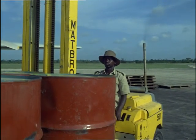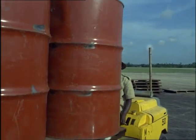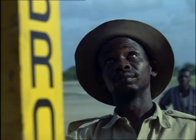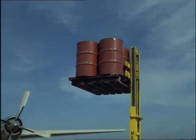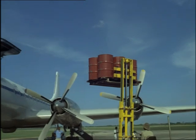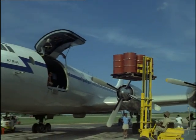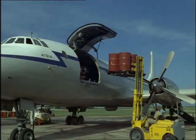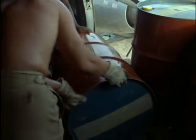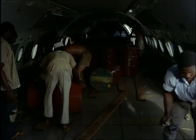Forklift trucks flown out from Britain and now operated by Africans were used for loading drums of petrol and oil into the holds of the first 2 Britannias. These planes, which usually carry service personnel overseas, had been stripped of their seating accommodation. About 55 drums of oil, each holding 44 gallons, were jammed into the hold space and then securely lashed.